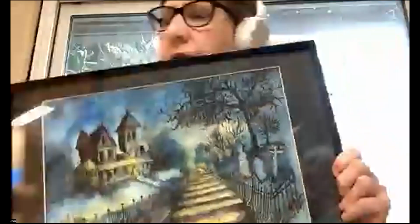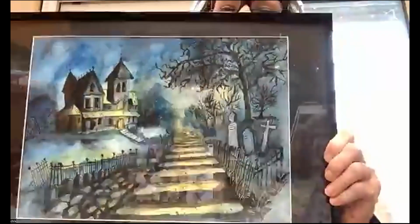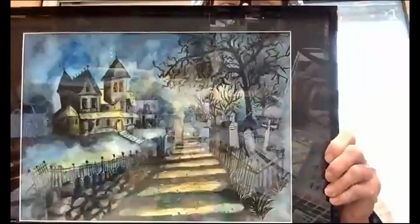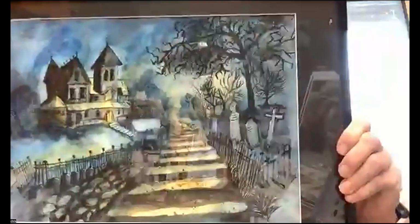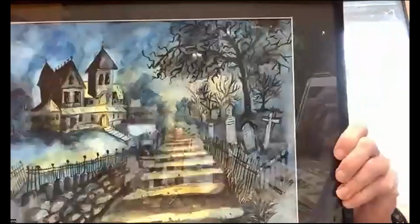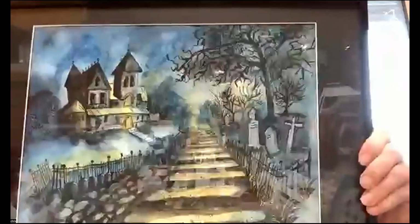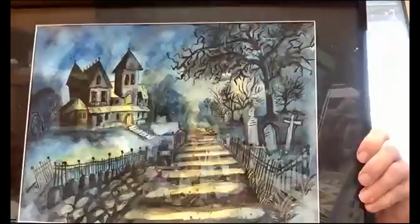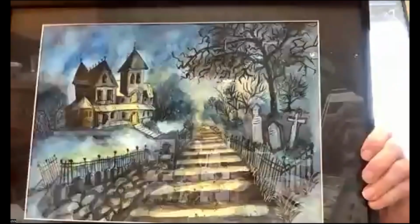We got a bit of glare here. That might be a bit better. Nice. That one's for a Christmas gift for a friend of mine who lives Halloween 365 days out of the year. But anyway, it's a little fun. It was super easy.